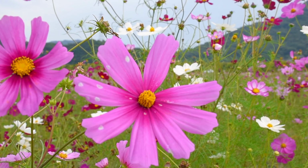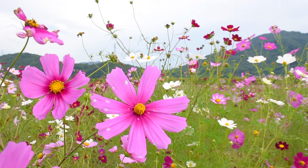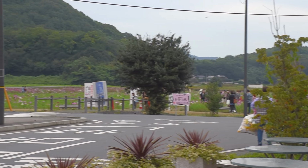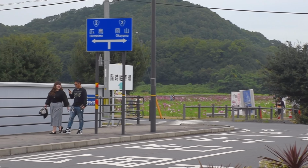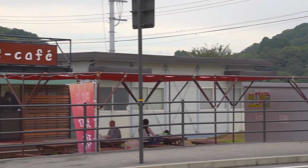Kasaoka Station is only about 45 minutes away from Okayama Station, and it costs about 760 yen. A lot of locals come to the garden just to spend time with family and to catch up with friends, maybe go to the local market and grab some fresh produce.